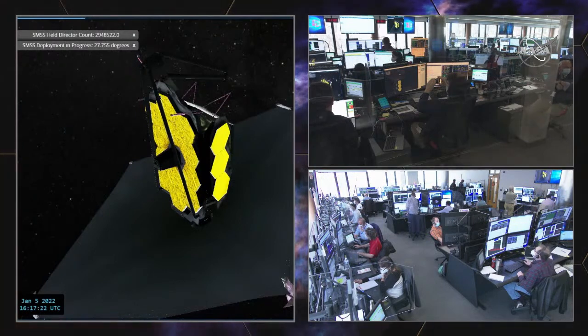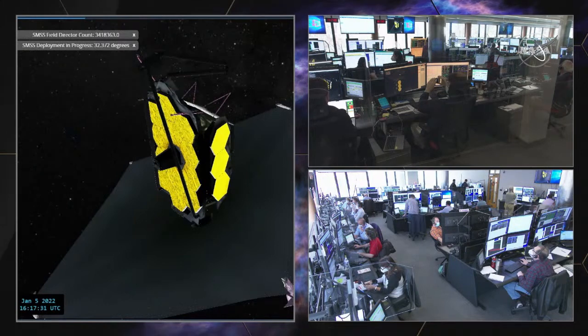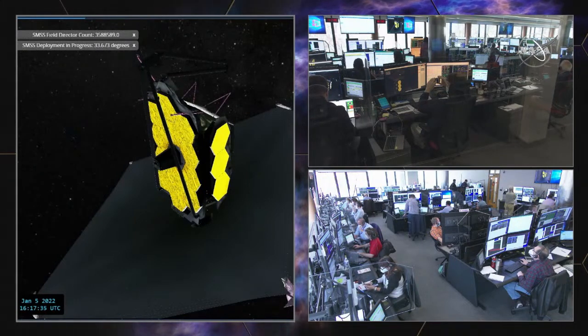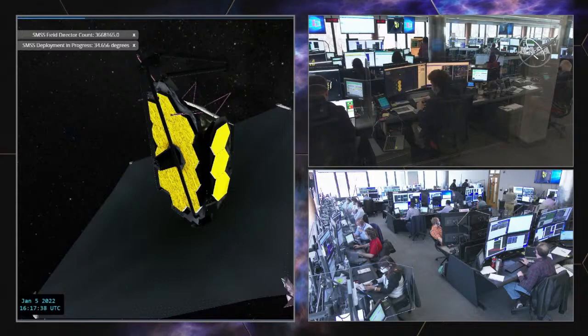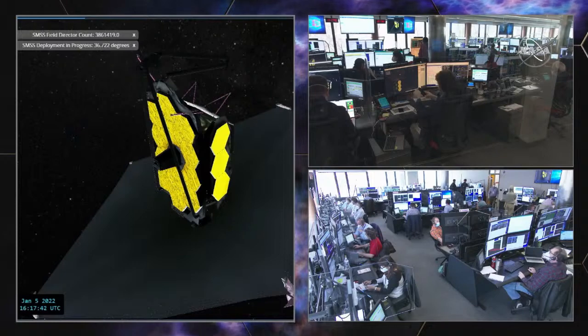Yeah, so here you can see the telemetry coming in at the top of the screen that the visualization tool is using to recalculate the position of this mechanism. And it's a little hard to see with the black background with the black tubes, but if you look carefully at the top, you can start to see the mechanism start to unfold.